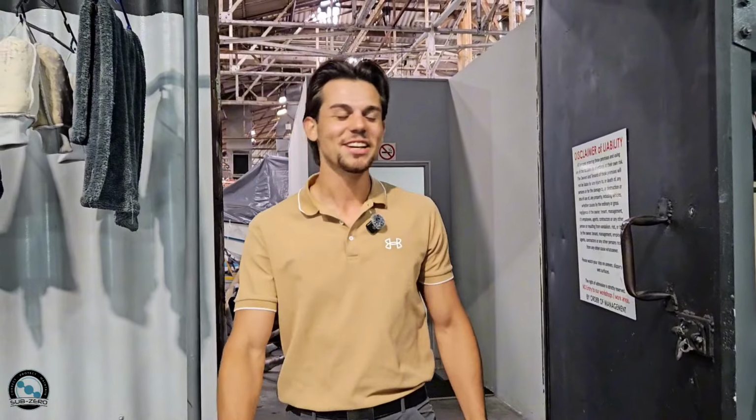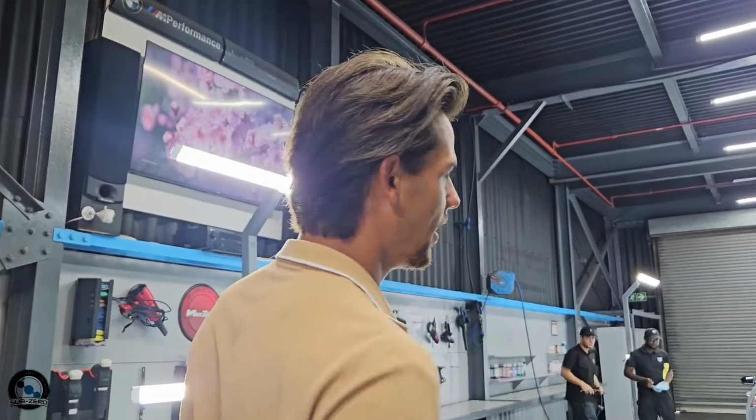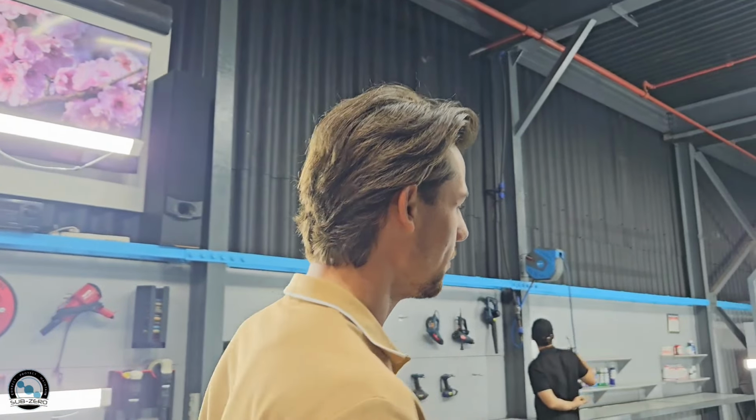Morning guys, day 2, Golf R is nearly done. She's right over here, let me go show you. So as you guys know, we did the 7-year ceramic on it. It came out absolutely stunning. The gloss is peak. This morning we just did some sealant on the wheels, which is a 6-month coating essentially. We always like to just add that touch.